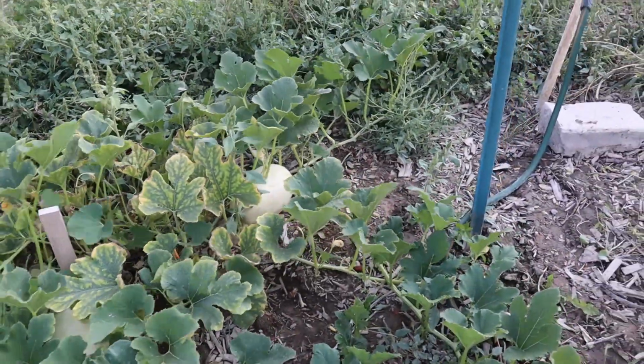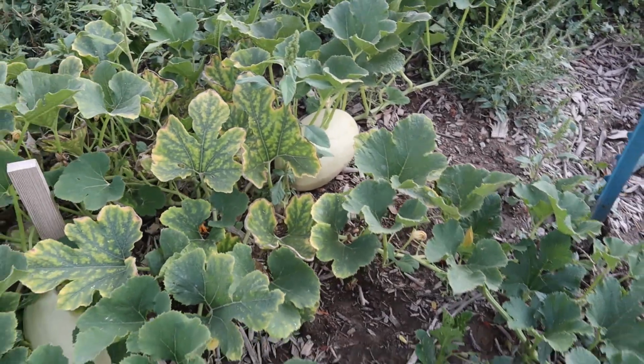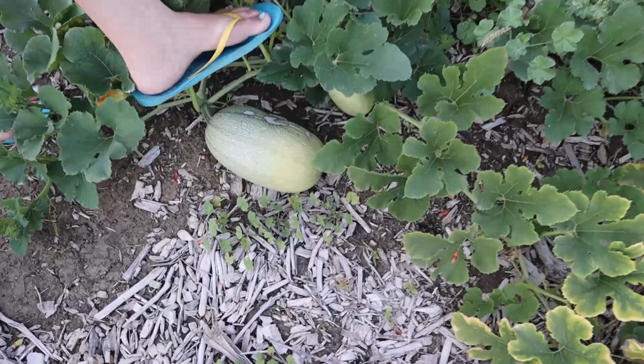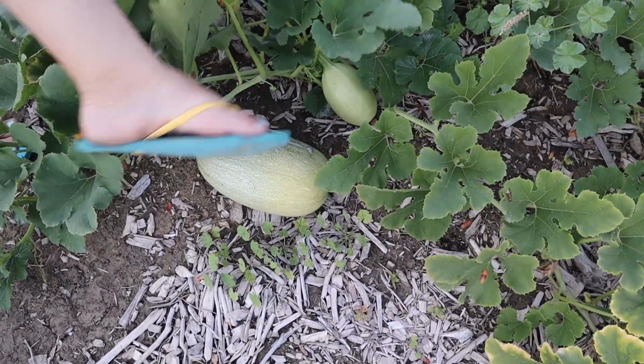I wonder why there's a couple that are a little different. See, like these ones are pale, which I thought was the typical one. And then every once in a while, there's like this green one. Now, is that a cross? Yeah, it could be. Isn't that weird? Everything's kind of a little bit closer here.